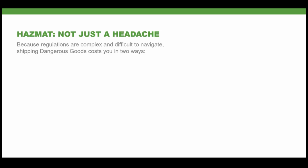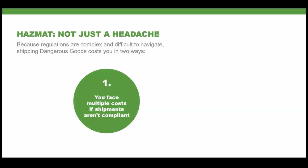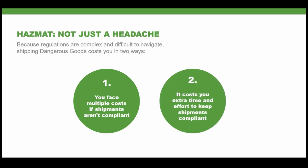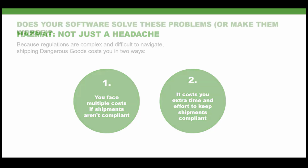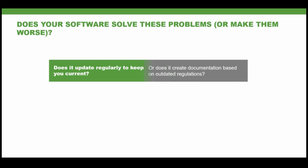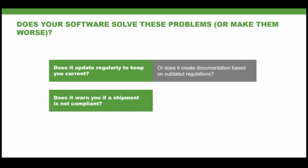Shipping hazmat is an essential part of your business model. You know it's complicated and can be a real headache. But that complication can add up to costs you may not have counted on. For example, you'll face multiple costs if shipments aren't compliant. Also, costs will take extra time.